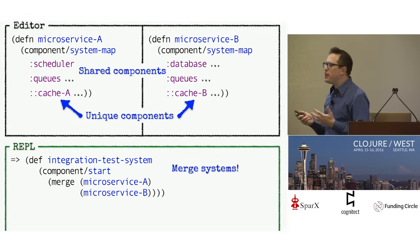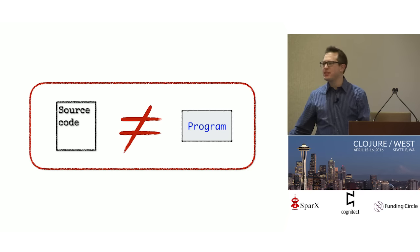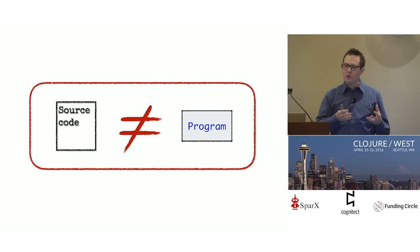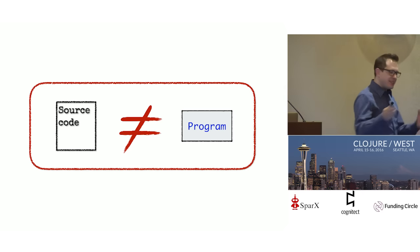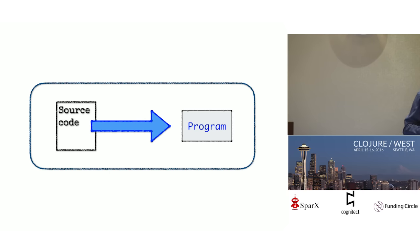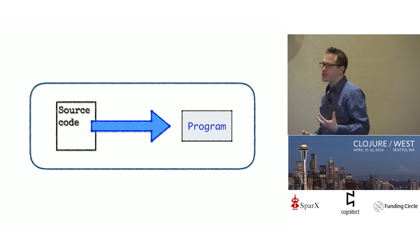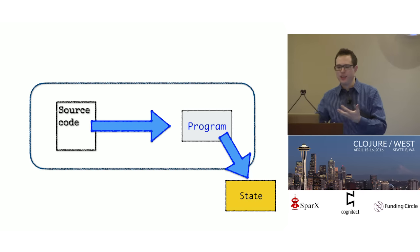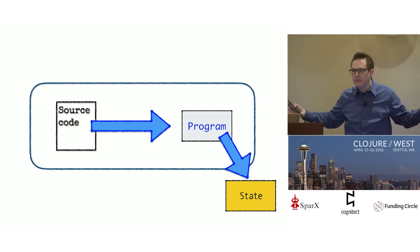But the main point, the thing that this made me realize, is that the source code is not the same as the program. This is the realization that you get working with an interactive development language like Clojure. Your program is not just the code that you see in your editor. It's actually something that is created. It's brought to life by evaluating the source code. And then it has a life of its own. Your program creates state of its own. It might do things that create things that you can't even see.